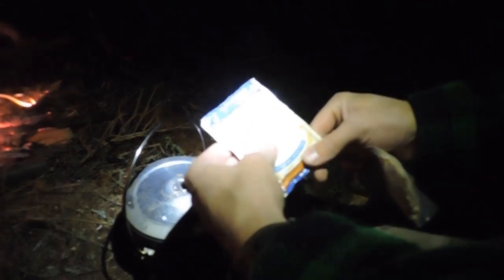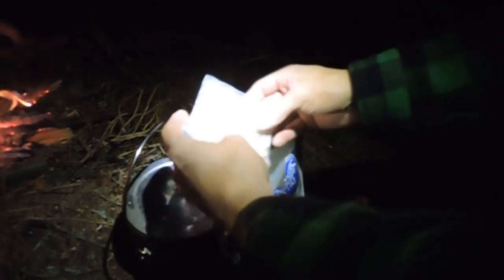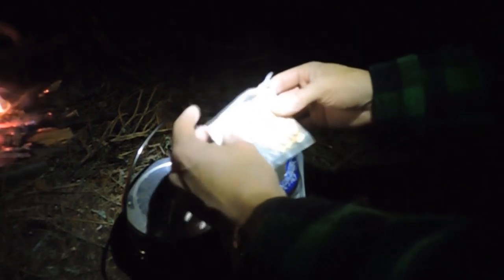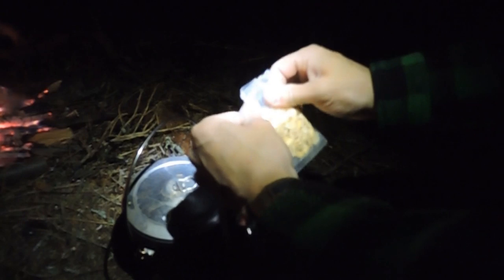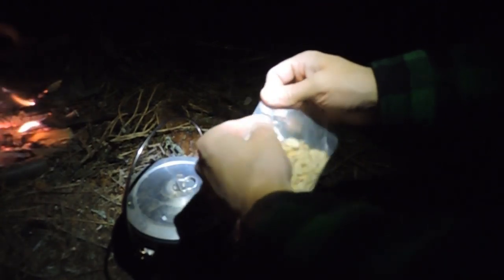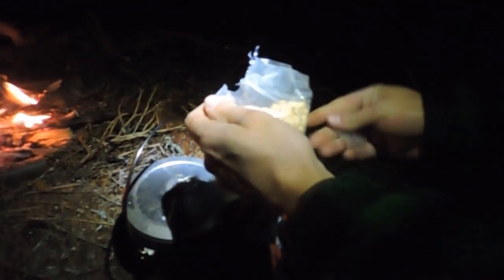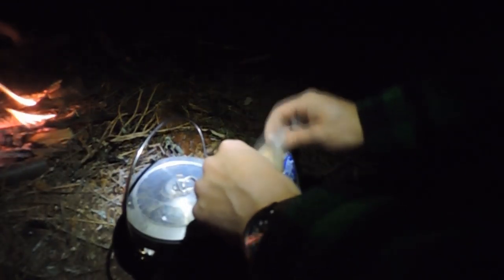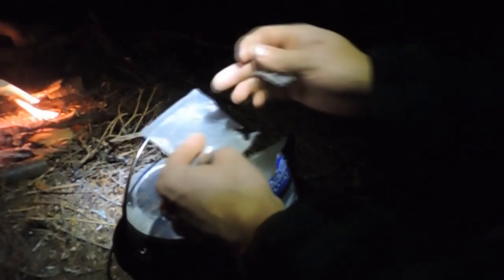Smooth peanut butter. I'm gonna not use that. Might just attract animals more than anything else. This I might as well eat, get some good calories. Peanuts are actually the food that contains the most calories per gram or per weight. Don't quote me on it, but according to my research.